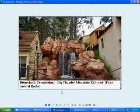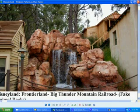Now what we have here, I've got some photos of Disneyland, Frontierland, Big Thunder Mountain Railroad. Now these are fake rocks of mostly dogs. There's a lot of dogs, obviously, that Disney deals in, the family aspect that they've done movies and a lot of cartoons and live action movies over the years in regards to dogs. There's 101 Dalmatians, Lady and the Tramp, all sorts of other movies like that. So as you can see what these fake dogs look like. Now they've actually been around since Disneyland started.